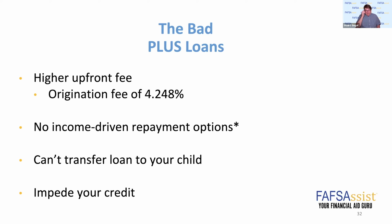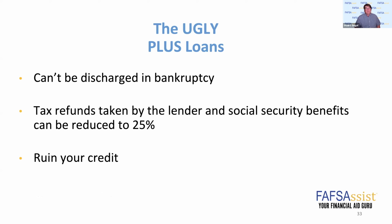And of course, the more loans you have, even though you're not in default or delinquent, it can impede your credit because of this thing that the PLUS loans don't take into consideration. They don't take into consideration how much you already owe. It's called debt-to-income ratios. PLUS loans don't look at that. They just want to know if you're current on what you do owe. But if you're buying a new car or a house or a boat or something, and you're borrowing money, they're going to want to know if you can support that loan. So that's something to consider.